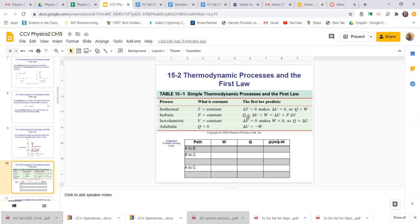Isobaric. Well, that means that we know how to calculate work. Work is pressure times change in volume, and that's a relatively easy calculation to do. If the volume doesn't change, then the work is equal to zero. So any heat added is equal to a change in internal energy. This is actually really Q equals mc delta T. Because in that situation, if we're dropping a hot piece of copper into water, then the volume is not changing, and there's certainly no work being done.